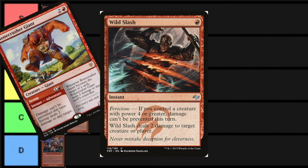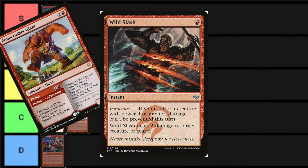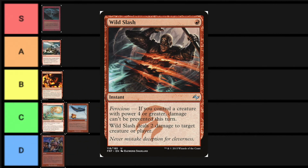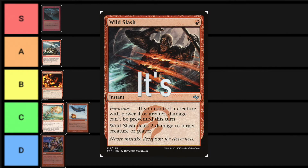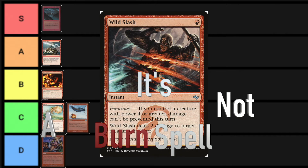It's one of the reasons Bone Crusher Giant is up there with Bolt as one of the strongest cards in red. And it still sees play in Pioneer, just not as much as it used to, because it was edged out by Magma Spray. And of course, Magma Spray can only hit creatures, but it exiles them, which is relevant in Pioneer. Not a burn spell, especially when it only deals 2 damage.